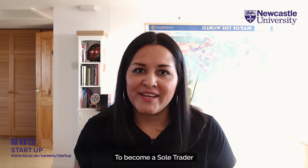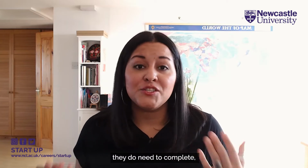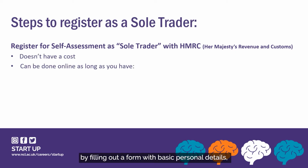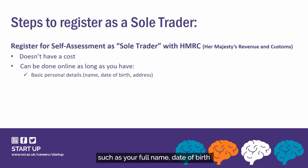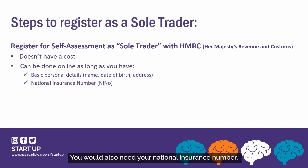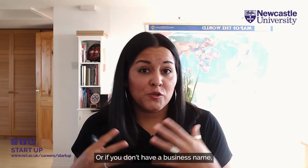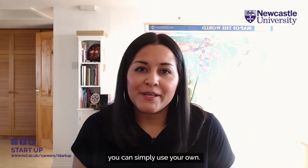To become a sole trader, there is only one step that you need to complete, which is registering for self-assessment as a sole trader with HMRC. This registration doesn't have a cost, and you can complete it online by filling out a form with basic personal details, such as your full name, date of birth, and addresses for the last few years. You would also need your national insurance number, and if you have chosen a particular name for your business, you will also need to provide this. Or, if you don't have a business name, you can simply use your own.